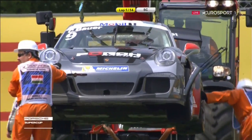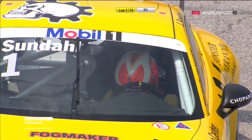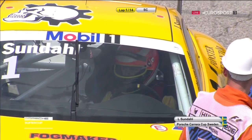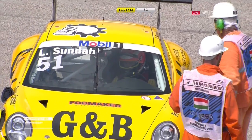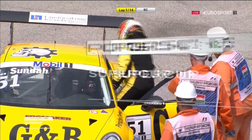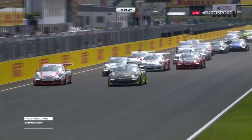What I mean by that, this track's been resurfaced, and the new surface is allowing equal amounts of grip depending on which side of the grid you're at. If you were on the even numbers last year or the years before, it was very difficult to get the launch down to turn one. This year it doesn't seem to be as difficult, so for the likes of Lewis Hamilton, very important in the Grand Prix later on. But this is a replay.